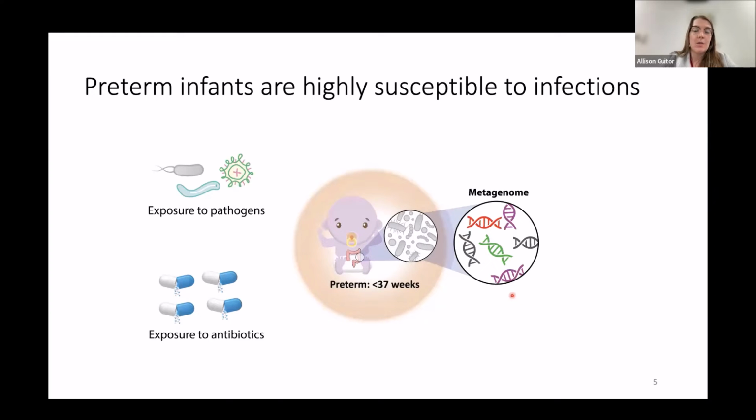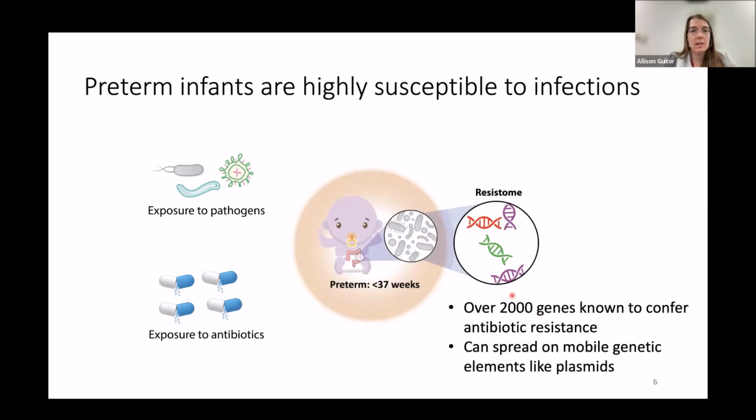In my case, I'm interested in antibiotic resistance. And so this is just a small subset of that genetic information. And so we often refer to this as the resistome, or the collection of antibiotic resistance genes. To date, there's been over 2,000 genes that have been characterized to be implicated with antibiotic resistance. And so there's a large, we refer to it as an arsenal of resistance genes that bacteria might already encode, or they might be able to acquire.